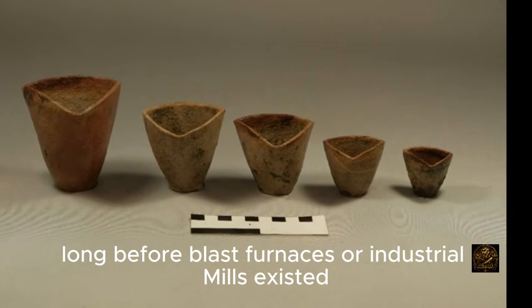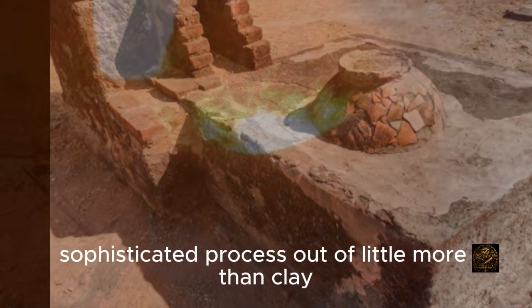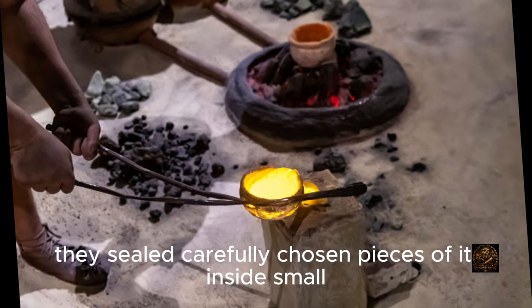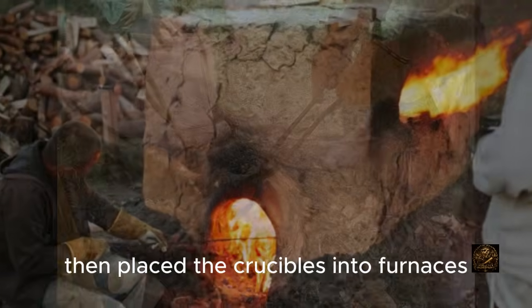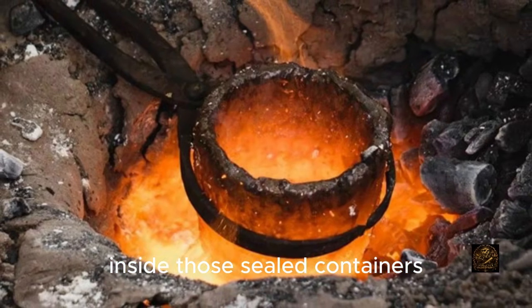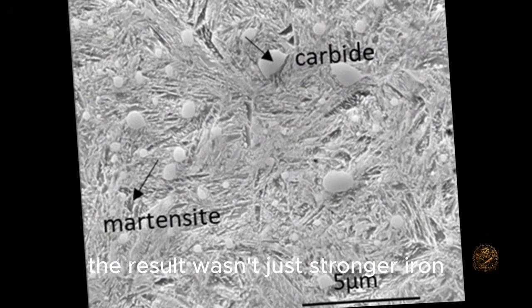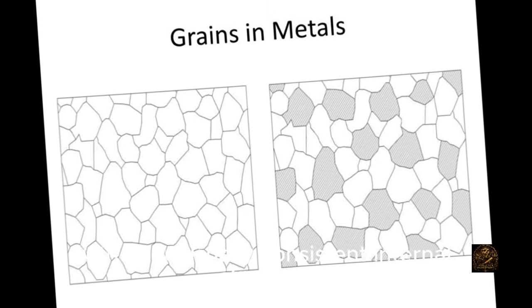Long before blast furnaces or industrial mills existed, these craftsmen built a remarkably sophisticated process out of little more than clay, charcoal, iron, and hard-won experience. Instead of heating iron in an open forge, they sealed carefully chosen pieces of it inside small clay crucibles, along with carbon-rich organic material, then placed the crucibles into furnaces hot enough to run for hours. Inside those sealed containers, something remarkable happened. As the iron melted, it absorbed carbon from the material around it. The result wasn't just stronger iron. It was a remarkably pure, high-carbon steel with an unusually consistent internal structure.